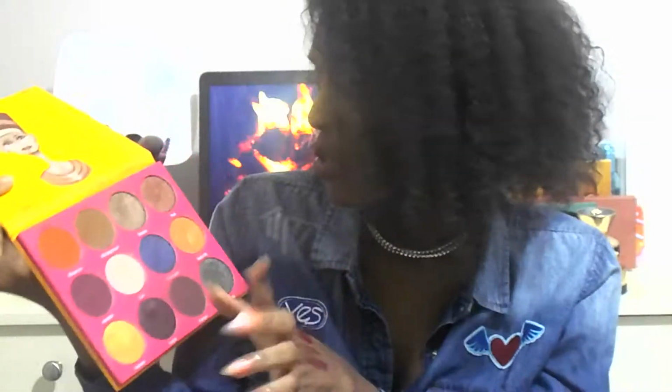And Kenya is a favorite because it's just a great natural color. It blends in with my skin. It's also good as a bronzer too. If you're NW5, this is a really good bronzer, and I've been using it for that as well.